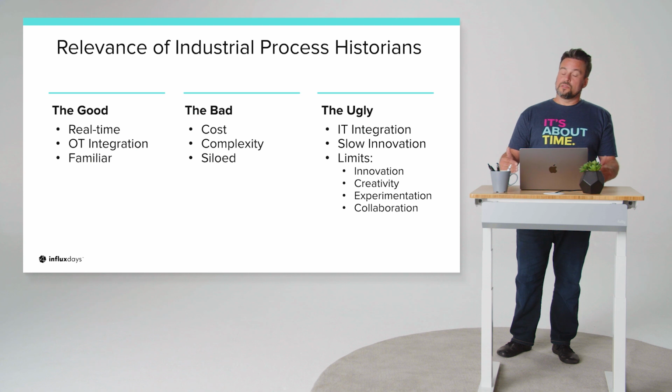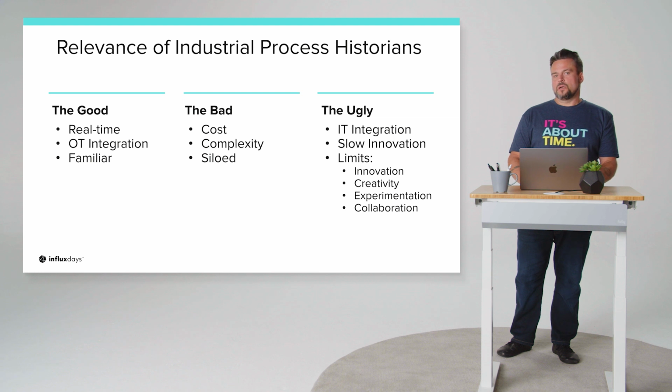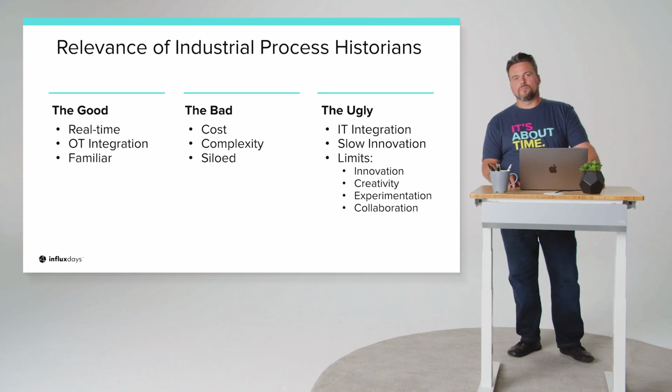The other thing is that they're not really designed to be interoperable. And when you have siloed systems and siloed data, where it's bad news to try to connect it up to other systems, you will oftentimes have problems in making the data that's stored in those silos valuable to a broad set of users across your organization.